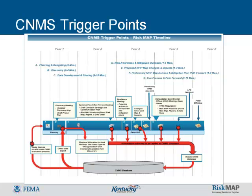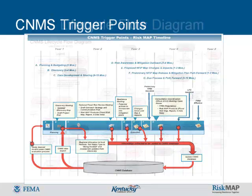The Risk MAP production timeline demonstrates the triggers that can occur during the Risk MAP process. There are 3 trigger points falling into 2 categories on the life cycle diagram. One occurs where 5 years have passed since a portion of inventory was last assessed in the life cycle process. The other is when at least 1 year has passed since allocation of funding for new studies has been determined pursuant to the CNMS process but was deferred.